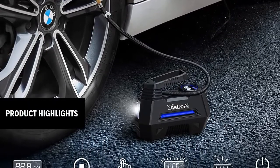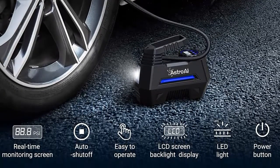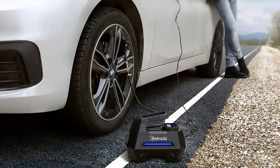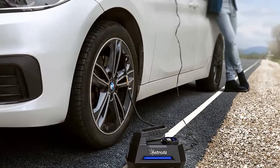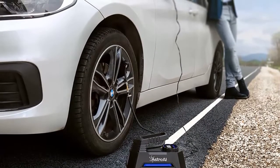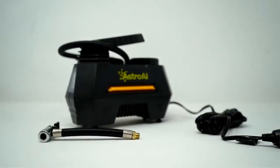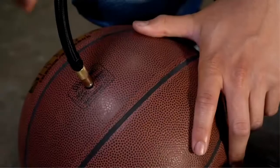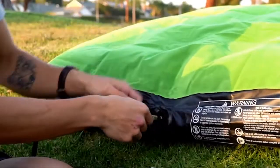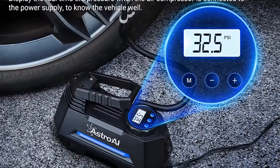Product highlights. One click to change pressure units among psi, kPa, bar, and kgcm, large white backlight LCD screen, makes it easy to read even in the dark, equipped with integrated LED flashlight with independent switch control for emergency use, 12V 120W 10 feet long heavy-duty car cigarette lighter cord, makes it convenient to use, not 110V AC plug. It needs a 10A or 15A converter to use in a wall plug.